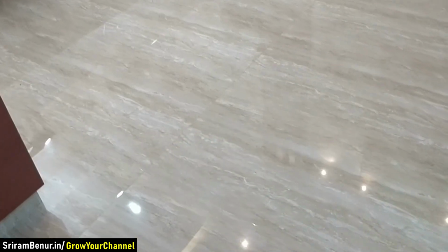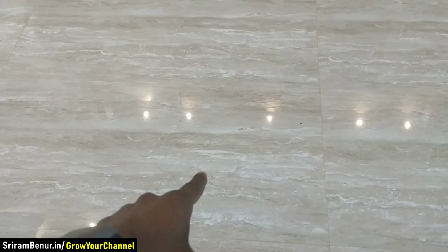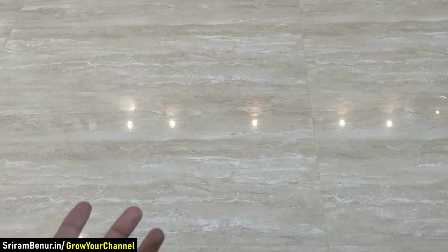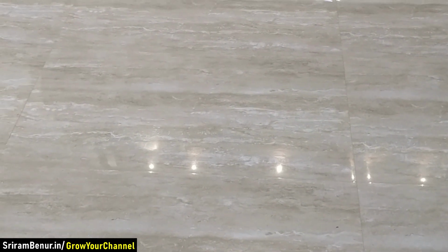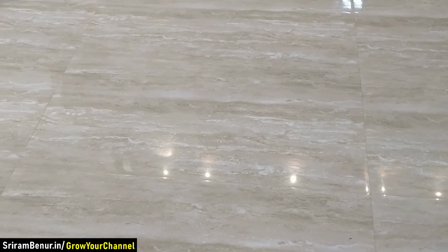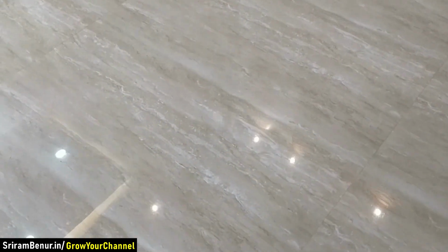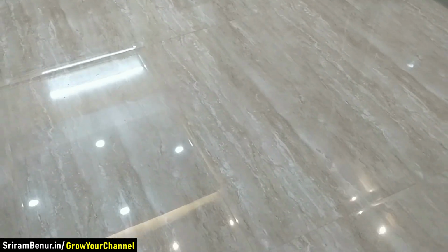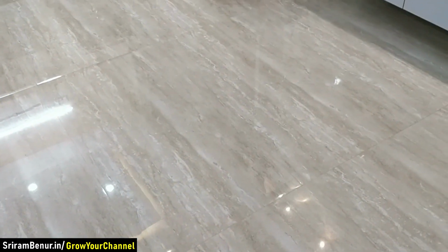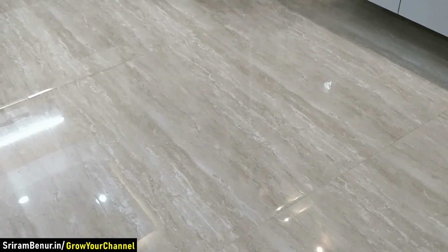Now coming to flooring, we have used 2x4 tiles so that it gives the look of marble flooring. That's the kind of look it gives, and it also gives a pretty elegant look when you're using 2x4. You can see that these are all 2x4 tiles, and this tile cost anywhere around 55 to 65 rupees per square feet.